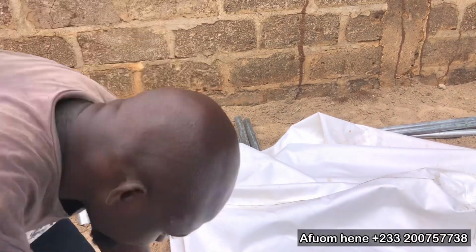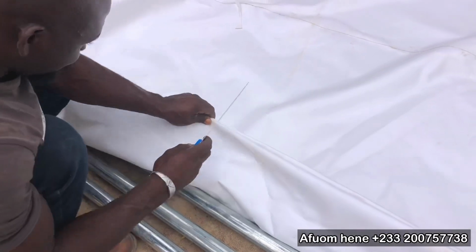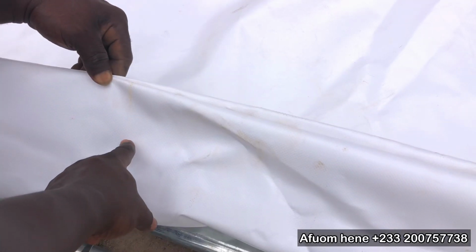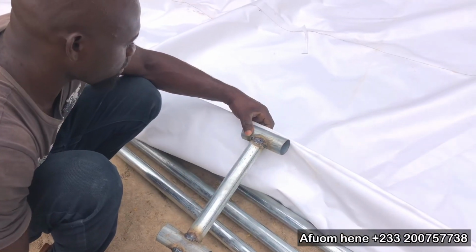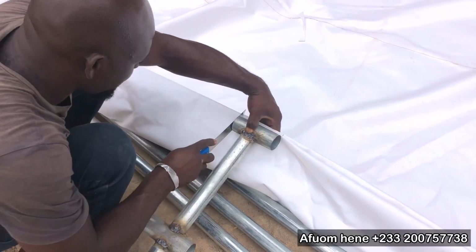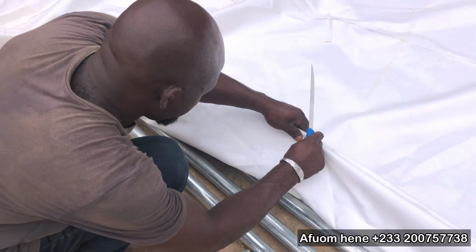Now, we make tarpaulin ponds for 500 capacity, 1,000 capacity, 1,500 capacity, 2,000 capacity. That is the highest that I will make for a tarpaulin pond, because beyond that, then the structural integrity of the tarpaulin ponds becomes questionable. I mean, the stability, the strength, and how the pond will be able to hold water becomes questionable. So it is best if you are doing 1,000 capacity, 1,500 capacity, up to 2,000 capacity tarpaulin ponds can be made. But beyond that, then we will recommend something else.